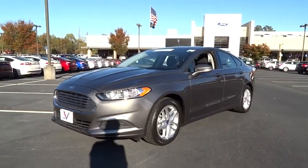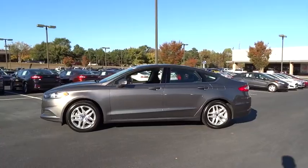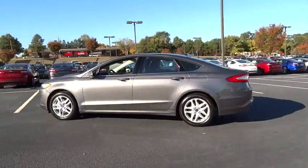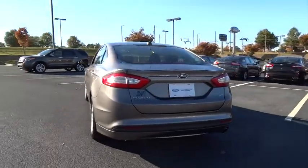The 2013 Fusion. You can have both impressive power and great economy in a Fusion, and it is priced below $20,000. This vehicle has less than 45,000 miles.